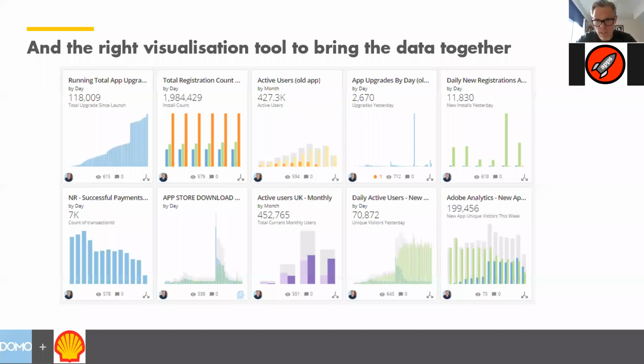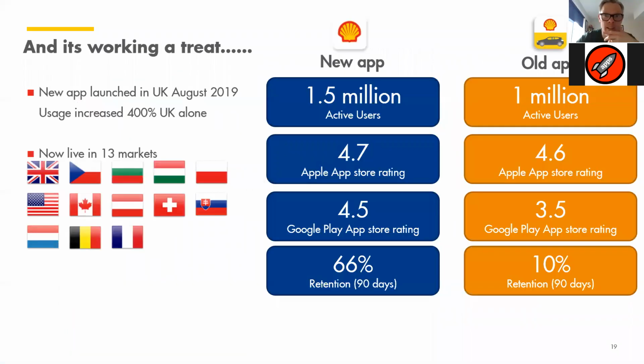So we went through all of this. Obviously, a lot of tools, a big strategy to implement. We rebuilt the app from the ground up, so completely new code, everything. And we launched the first market here. We had 34 countries to update and migrate over to this new app. So it was a brand new app rather than an update. So how do we see it performing?